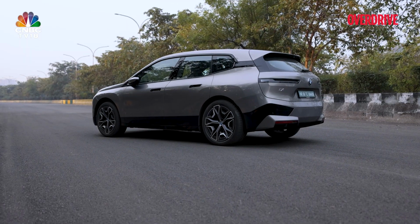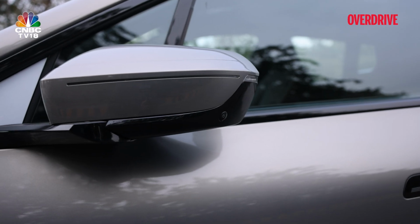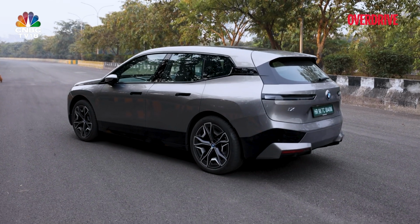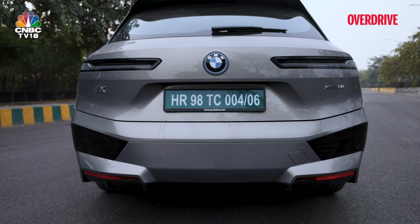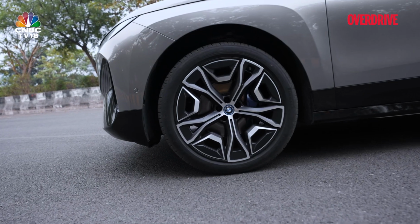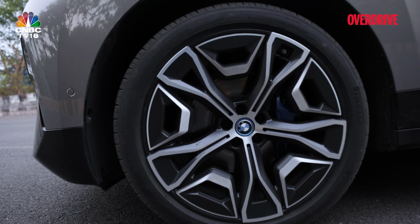The streamlined body with upright stance, tucked-in flush-fitting door handles, sharp exterior mirrors and muscular lines give iX a typical big, bold SUV persona and yet keep it extremely aerodynamic. A car big enough to make 22-inch wheels look small has a drag coefficient of just 0.25.